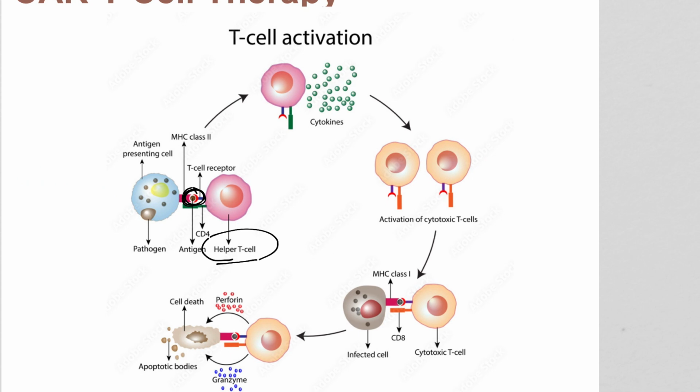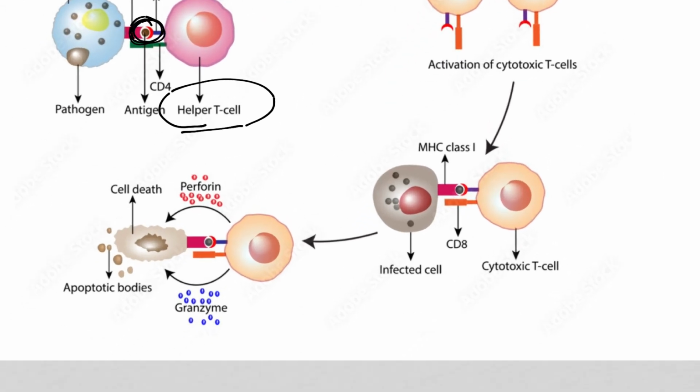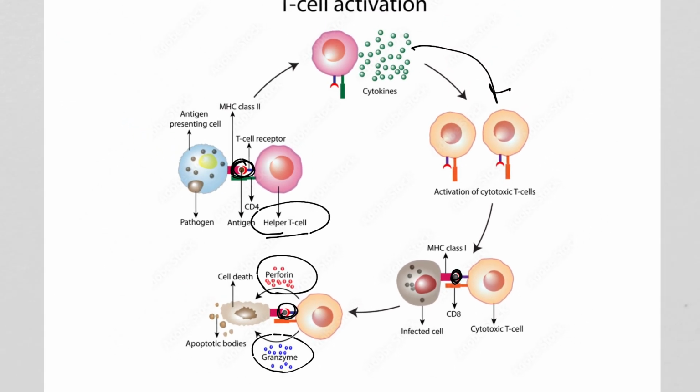And so our assumption is our helper T cell has found an antigen that it's interested in. It then can communicate that information, right, via cytokine release to activate cytotoxic T cells. Those cytotoxic T cells also recognize that same antigen, but the difference is our cytotoxic T cell is going to release these perforin and granzyme molecules that actually kill the target cell and eliminate it, right? And if we can make it so that antigen is something specific to our cancer cell, then that makes a really good therapy. So this is the natural version of it.